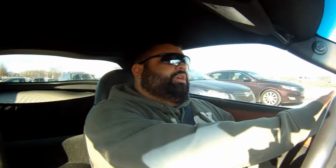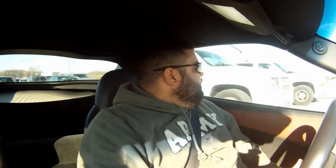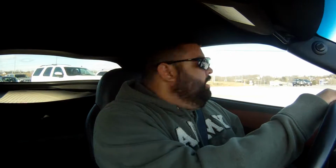So I bit the bullet and went ahead and replaced the heads, got everything redone, all new internals, bronze guides, all that good stuff. And then I threw a cam in with it. I figured, hey, the motor's all apart in pieces, may as well do something fun. So I rejoined Lope Life and threw the cam in, had some fun.